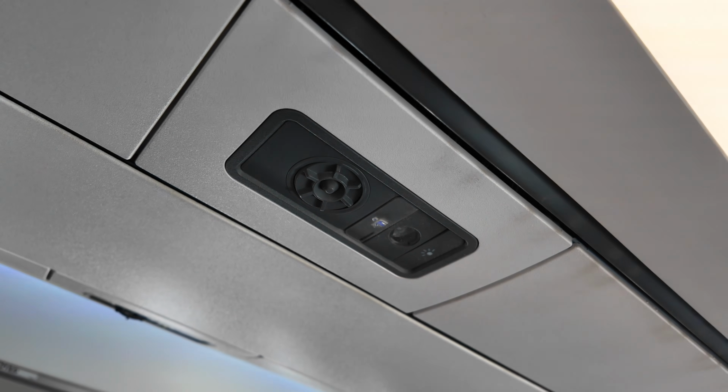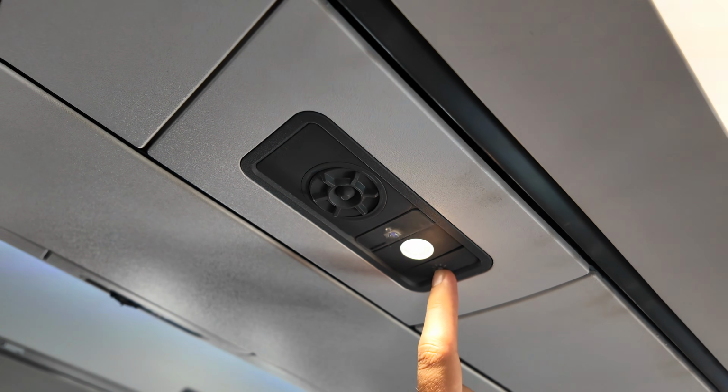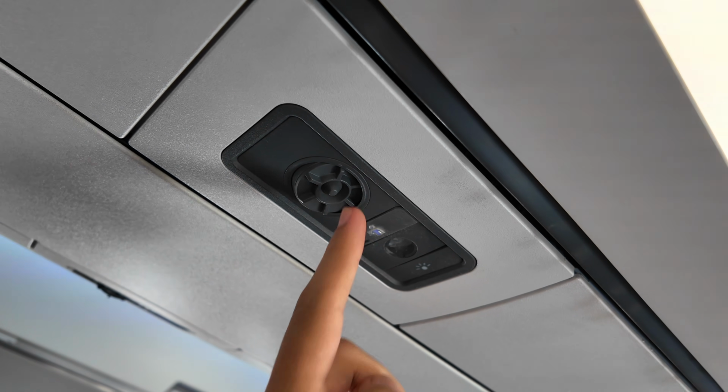And then you've just got the standard overheads on every airplane, a light, a call button, and the AC. And as always, safety first, don't forget to buckle up, and let's enjoy the next 4 hours of flying from Kelowna to Toronto.